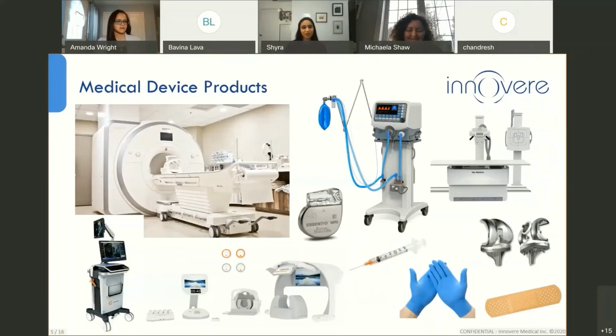When you look at the different types of medical device products and the forms that they take, it's completely varied. You can have surgical gauze, which is one component of fabric. You can have a full MRI machine, which is several hundreds of components coming together to make that product. So within the medical device space, there is a much larger variety in both the product and the facility constraints when you're looking at your manufacturing.